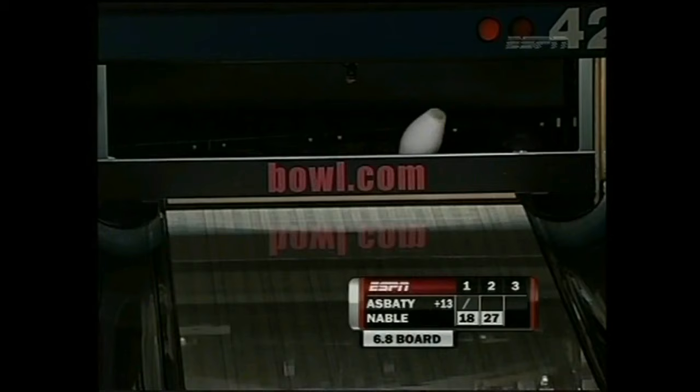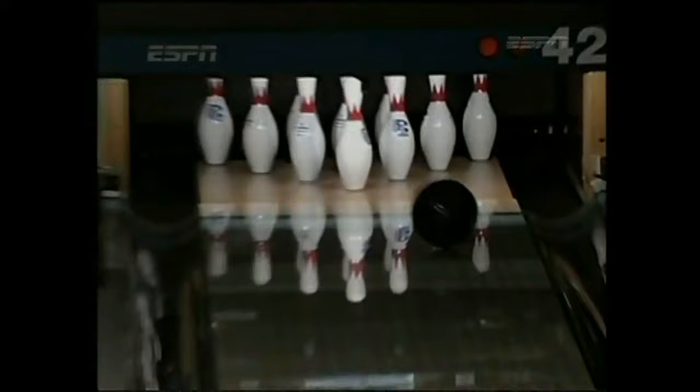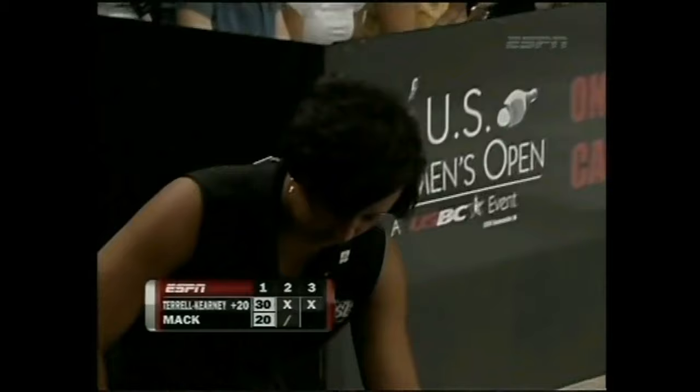There's the friendly kick of the 10 pin. You can see that ball roll down at 18.9 miles per hour, courtesy of our computer aided tracking system. Watch the 6 pin in the channel and bang, knocks it out, and you know she likes that. Not only did her opponent give her an opening, she gets a good break. Now, Kim Terrell Kearney is up, perfect through 2, and can take a 20 pin lead in just the third frame. Beautiful shot, in control. The experience of Terrell Kearney is showing up early in this game.